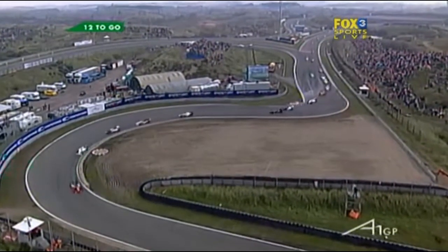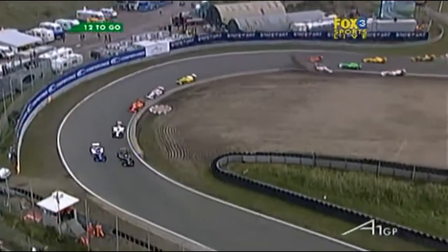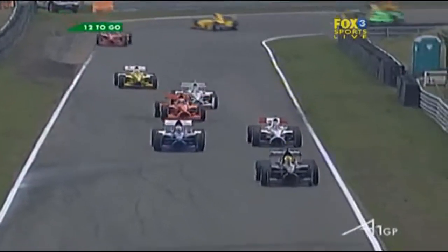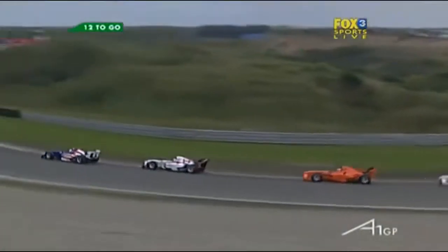New Zealand has taken USA. The black car down the inside, but can he hold it? USA now around the outside. There's a spin behind. Two cars in the gravel, but New Zealand gained the place. Now Canada. There's Indonesia recovering, and we've got a lot of dirt on the track. Yes, next lap round, cars coming through.